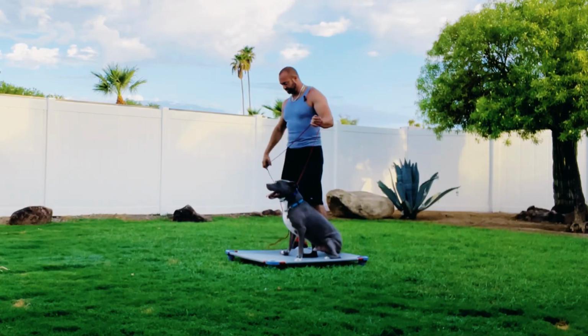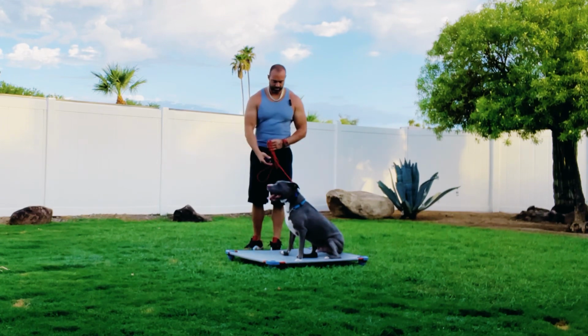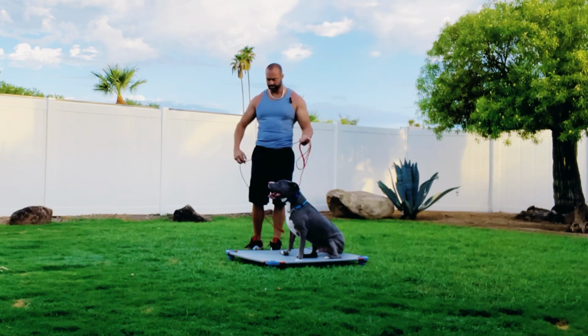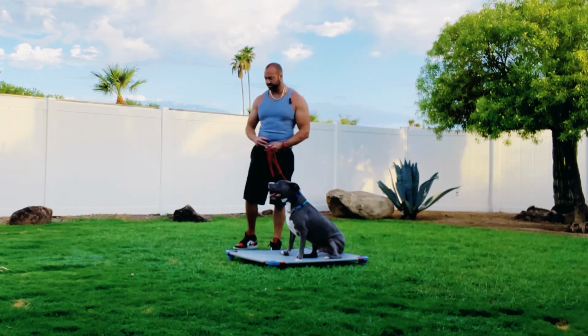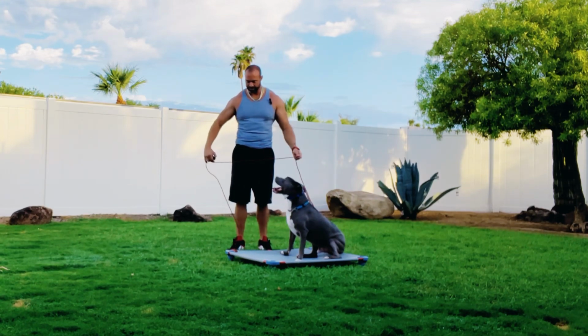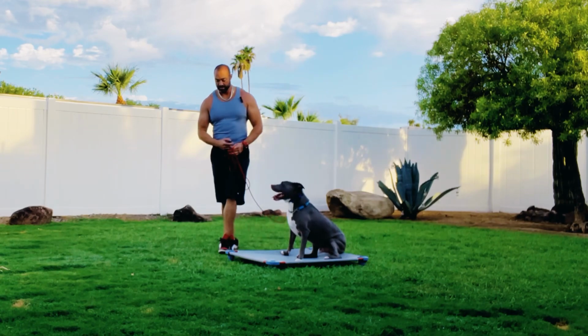I'm doing a little place session with Duke here. Since he already knows what place is at this point, I'm layering in the electronic collar now. He did exceptionally well, took to the electronic collar really easily.